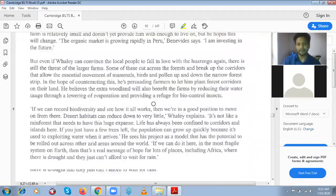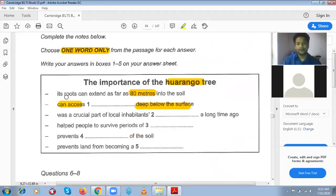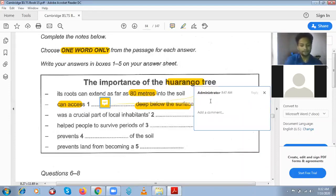Let's look at the answer question. Its roots can extend as far as 80 meters, and the soil can access water. So the answer for question number one is water.